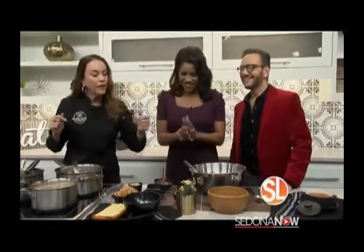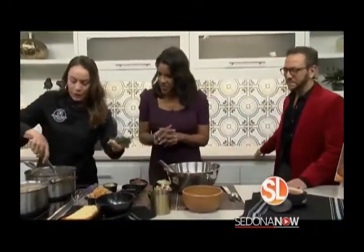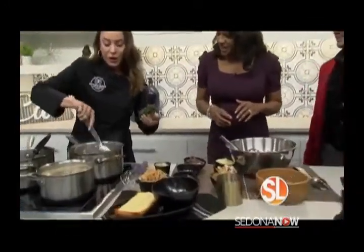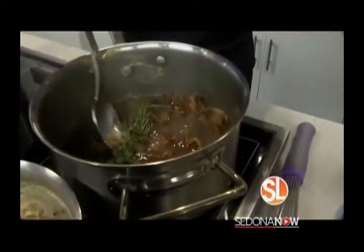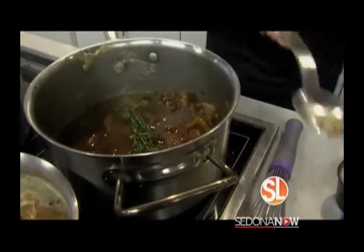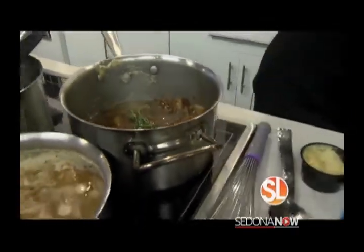Now, one of the keys to this soup, as this one will be cooking, we can certainly show the one that's finished, is the smell of the fresh thyme. Oh my God. The fresh thyme is aromatic. So we let that simmer. And the longer that simmers, the better. I wish we could keep her in here all day.